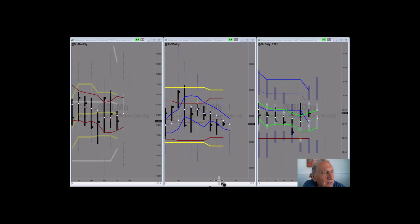And lastly, my favorite red-headed stepchild market is the silver market. Gold flirting with new all-time highs, and silver is just languishing, still moving sideways in this monthly congestion that's been going on for quite some time. There are signs of life here on the weekly chart. We're moving inside the weekly envelope, but you can see that right above here we have quarterly, monthly, and weekly PL dots all pushing down.